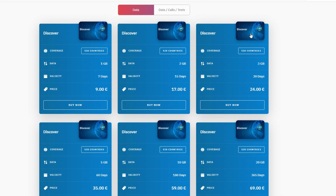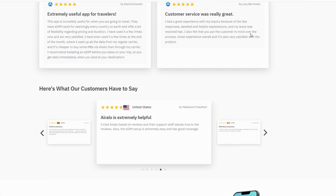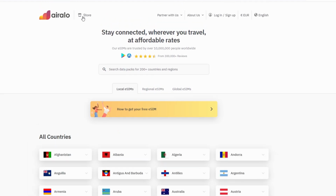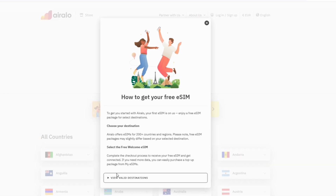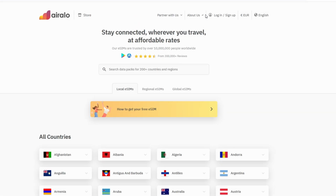They offer a wide selection of plans tailored to specific regions, and their coverage spans over 190 countries worldwide. This extensive global reach is beneficial if you plan on traveling to multiple countries on a single trip, as you can use Airalo's eSIM in various destinations without needing to change providers.